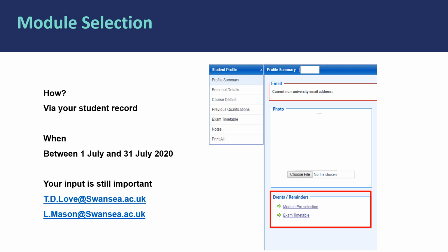In terms of the module selection, just as a reminder, those module selections need to be completed by the 31st of July, and that can be done via your student record. If you do encounter any challenges or difficulties, please do let me or Laura know, and hopefully we'll be able to help guide you through that process a little bit more clearly.